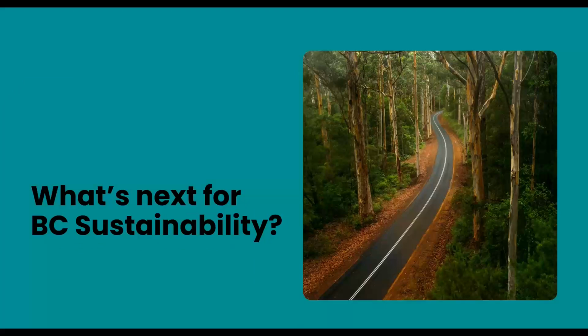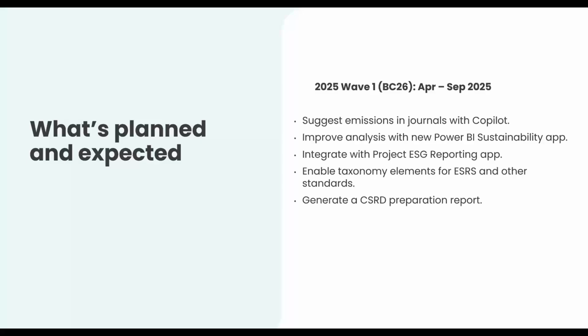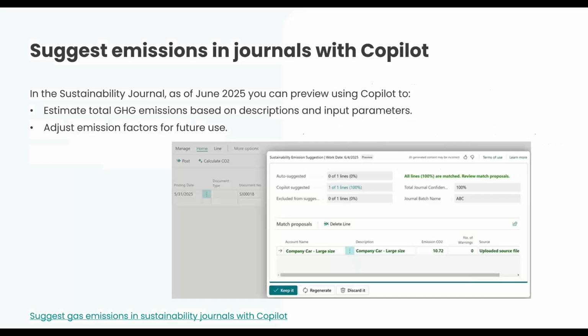So then that brings us to where we are now with what's in Business Central. The next thing, of course, to look at is what we know of that's coming next, and that relates to the remainder of 2025 Wave 1, which runs from April to September inclusive. And it's these items here, and we're going to start by having a look at Copilot.